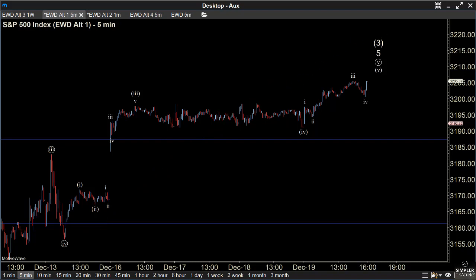So at this point, we can view a completed five-wave structure in place, or at least a plausible one. That is a wave one up here, a wave two pullback. Wave three is typically the longest and strongest, and that's what this would be into here. The pullback into yesterday's low, you can see how very choppy and overlapped that is. That's how corrective moves unfold. This would be our wave four, and then a wave five to the upside.